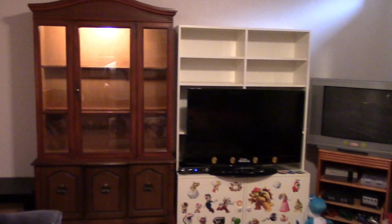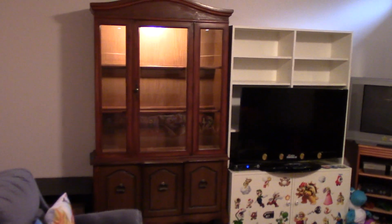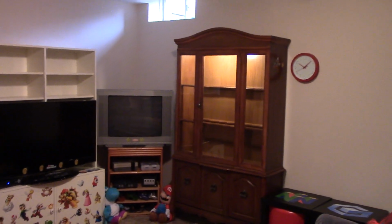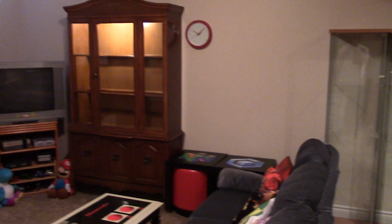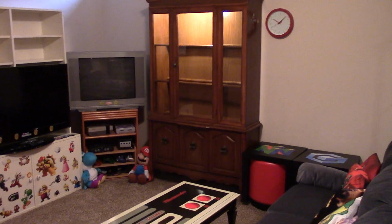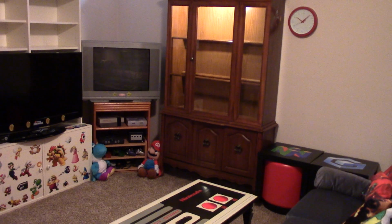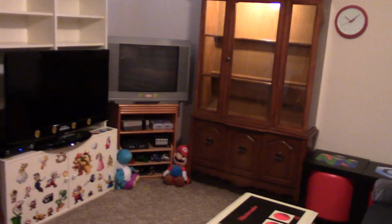The display cabinets for now are over here. One's on the left side of the HD TV, the other one's on the right of the CRT TV, but I probably want to move this one on the right a little bit over more, and then put one more TV over there that's going to be a desktop computer with an HD monitor on it so that we can game or I can stream to Twitch, so I think that'll be useful.